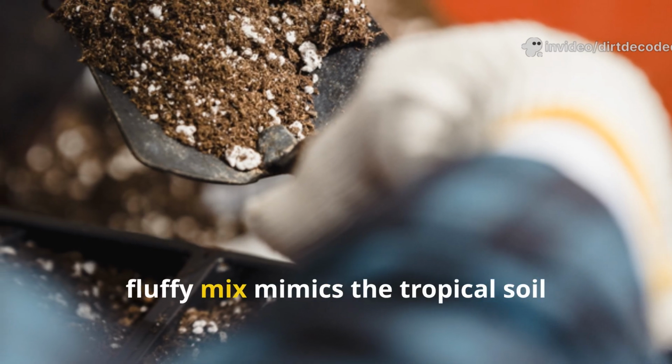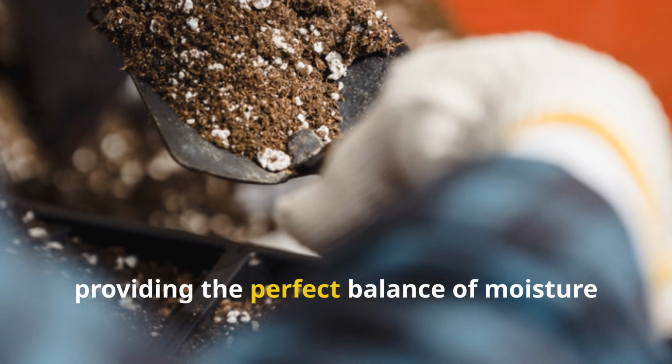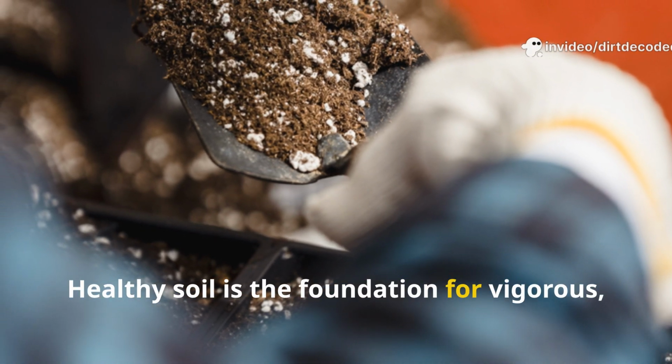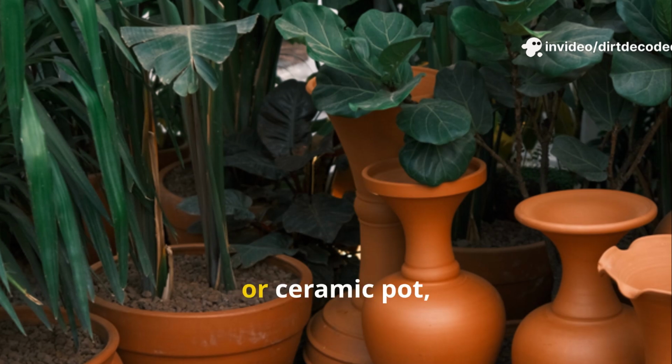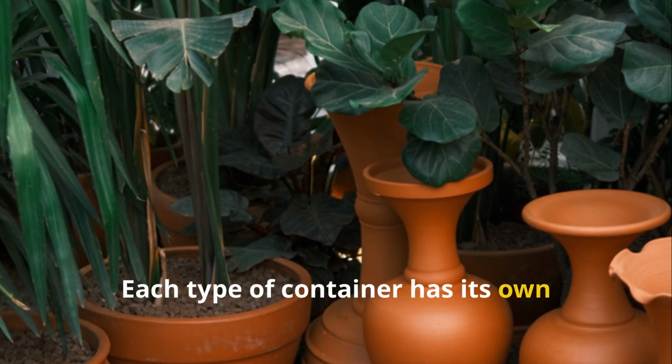This rich, fluffy mix mimics the tropical soil ginger and turmeric love, providing the perfect balance of moisture retention and drainage. Healthy soil is the foundation for vigorous, productive plants. Whether you use a grow bag, plastic, or ceramic pot, your plants will have a perfect home. Each type of container has its own benefits.